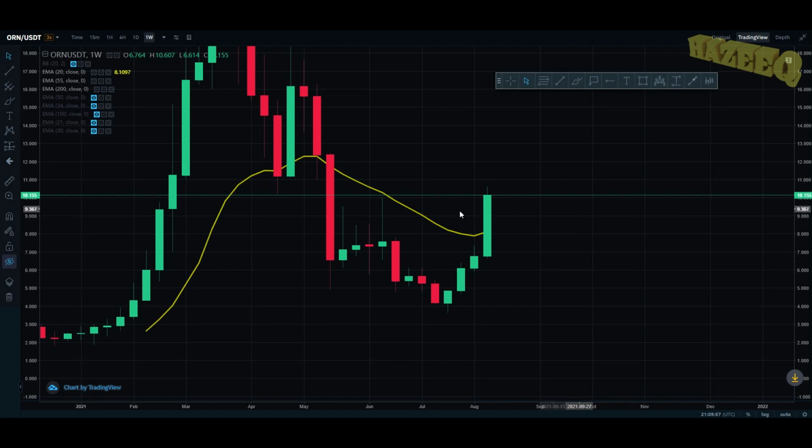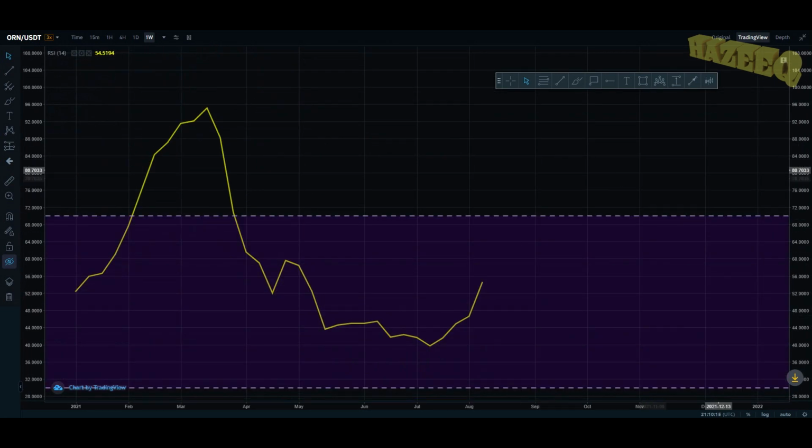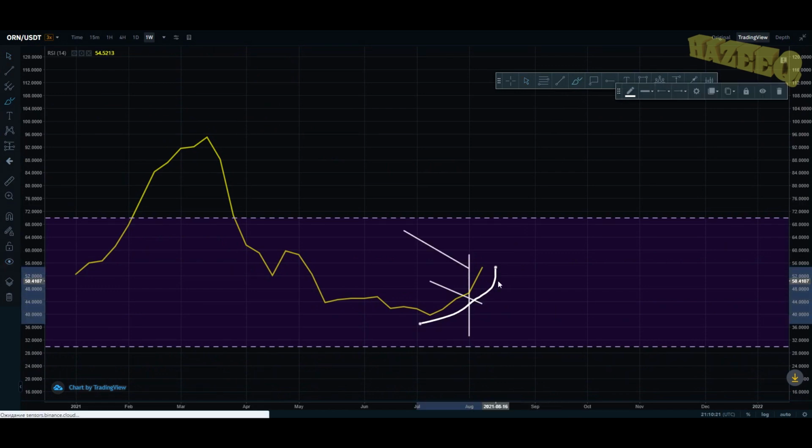We're sitting right now at $10 roughly, but we are a bit overextended from the EMAs across all the major time frames. So we're going to take a look at all the indicators and yeah, it's great. It's great, guys. It's looking very good. Now let's start jumping into the RSIs. As you can see, we're making a nice recovery with the RSI on the weekly chart, which is great.